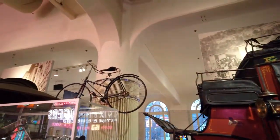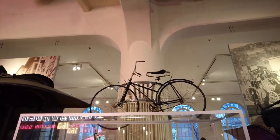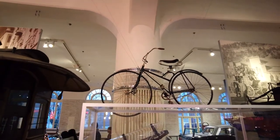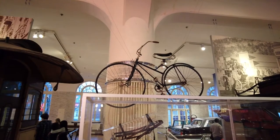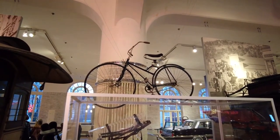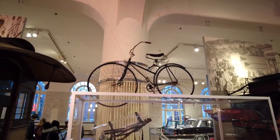Another form of transportation that kind of went by the wayside to an extent after cars came out was bikes. People still use bikes, but now it's for pleasure and for exercise. And not so much to get places, unless they live in a small urban city where they don't have to go very far.